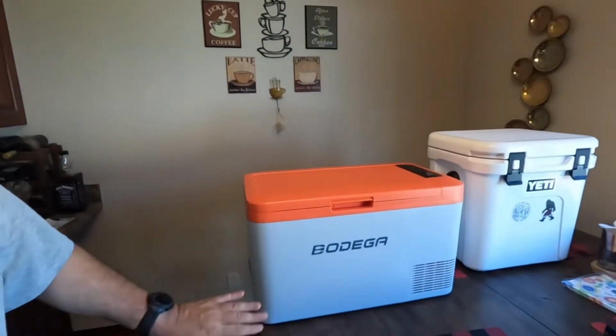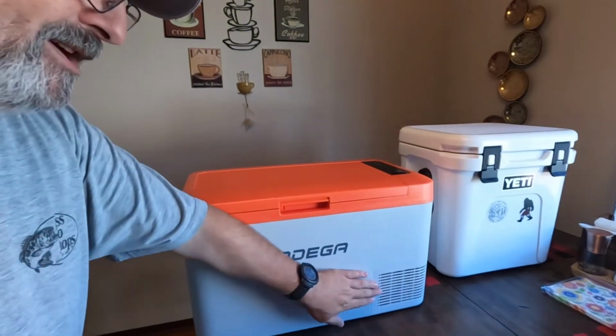Chris here with Barnyard Outdoors. You guessed it, I bought myself a new cooler. Not really a cooler, it's actually a portable refrigerator. And we'll take a look at it here. This is actually the Bodega K25, all right? And what makes this different is it actually has a compressor in here, which is awesome.